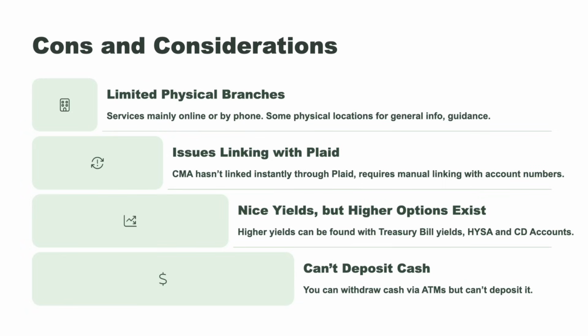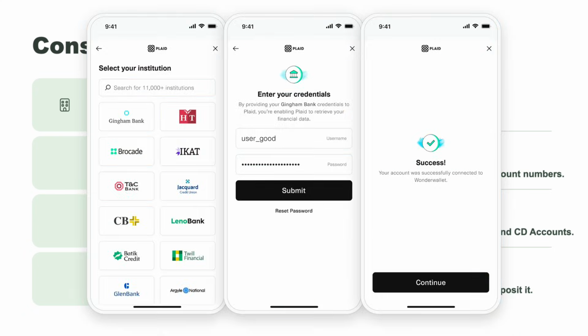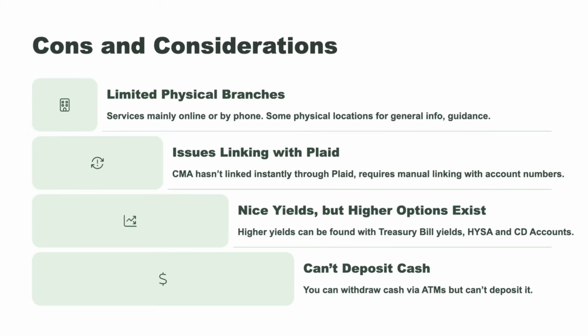Now, some people may say, oh, I don't even want to use Plaid. I don't like linking it that way. I don't like putting in my account name and password with another third party type of company. And that's totally fine too. Then this wouldn't be a con for you, because you can still link the account. You just have to do it manually with the account numbers. So yeah, kind of a con for some people right there is the issues with linking this account with Plaid.